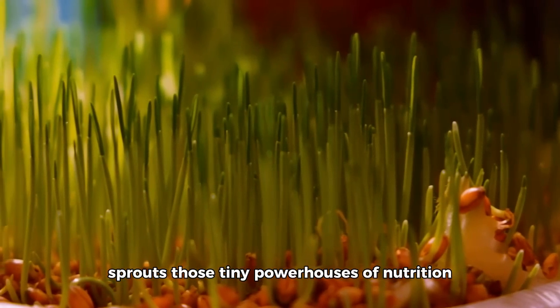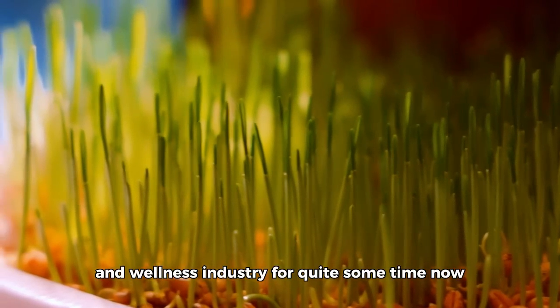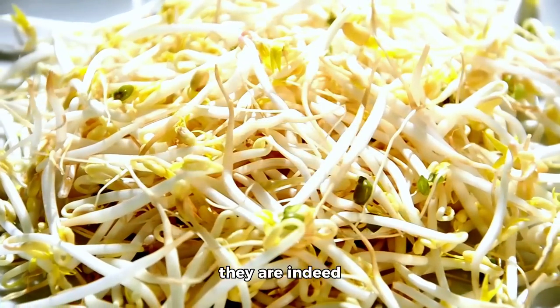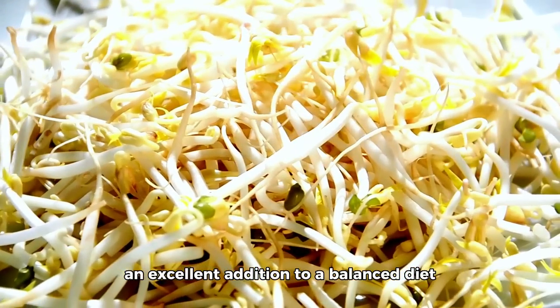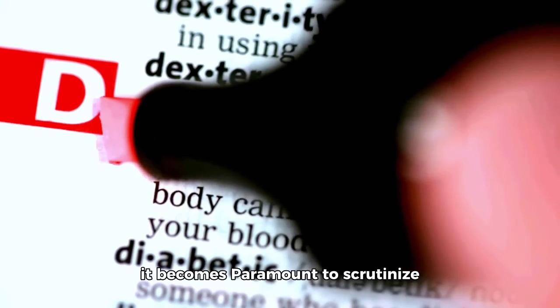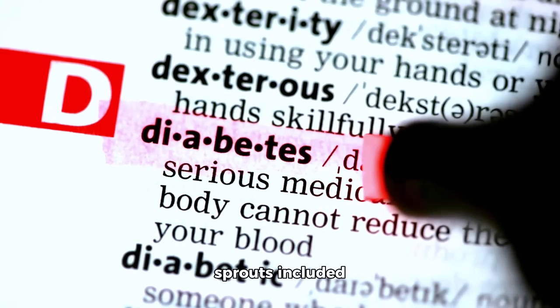Sprouts, those tiny powerhouses of nutrition, have been stealing the spotlight in the health and wellness industry for quite some time now. Bursting with enzymes, vitamins, minerals, and antioxidants, they are indeed an excellent addition to a balanced diet. However, for individuals living with diabetes, it becomes paramount to scrutinize each element of their diet meticulously, sprouts included.